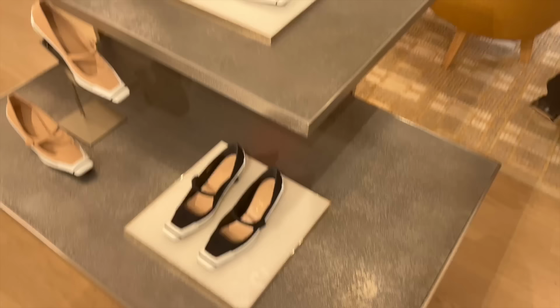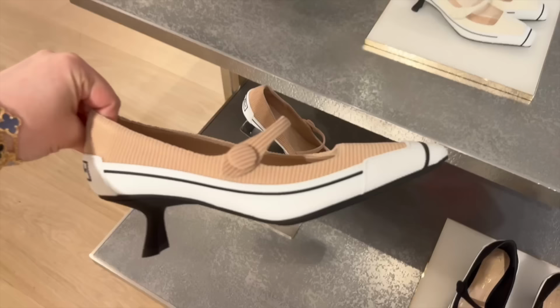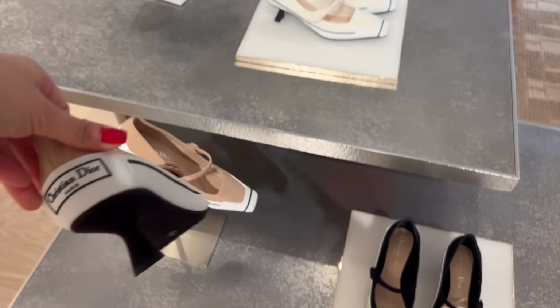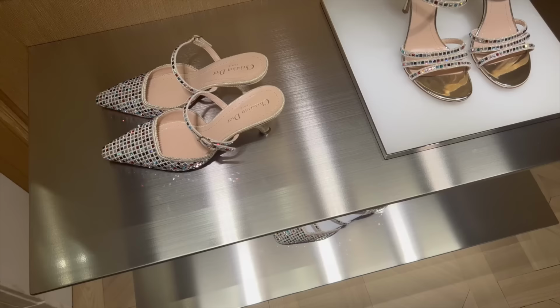Okay, these shoes are definitely new, haven't seen these before, so they're probably a new release for winter. I'm not sure, guys, they're elegant but sporty at the same time. I think it's a no from me, but let me know what you think.